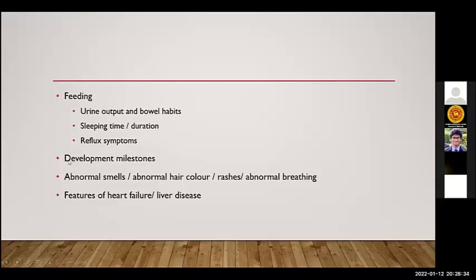Then it is always better to check the developmental milestones, whether there has been some delay or whether the child is developing normally. Again, you can ask for abnormal smells, abnormal hair color, rashes, and abnormal breathing. Why do we ask for abnormal breathing? A lot of children with metabolic problems, inborn errors of metabolism. The common inborn error of metabolism is organic acidemias. And when the acids are building up, they develop acidotic breathing. Okay, so children might come with unexplained tachypnea and failure to thrive, and if they have an abnormal smell or rashes, then there's a high chance you are dealing with a child with an organic acidemia.